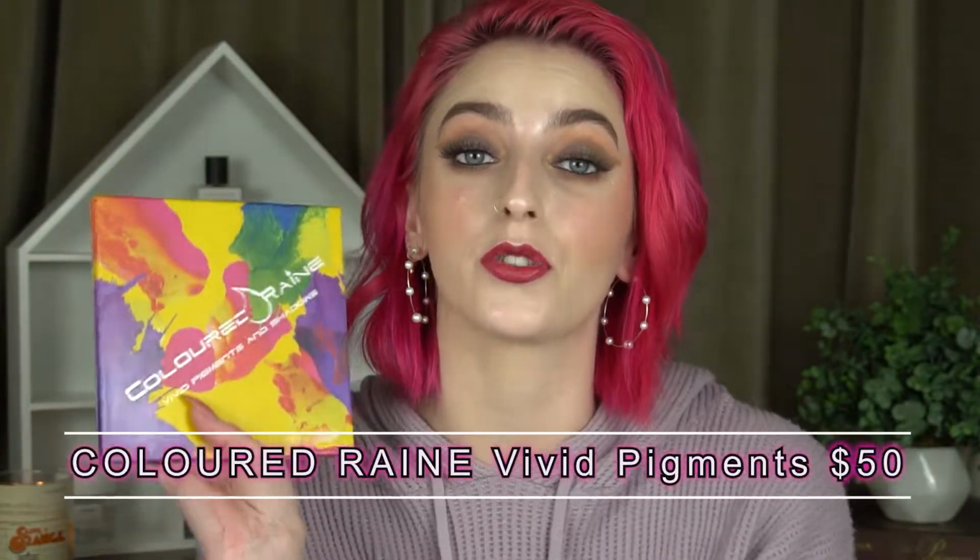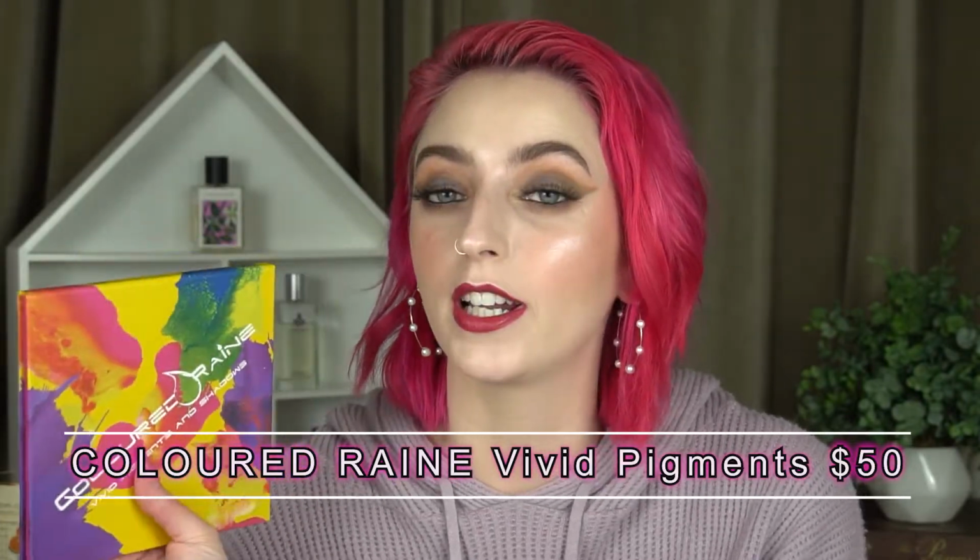I'm kind of mapping it out on my floor so I can kind of get a visual. This next one was also a disappointment, and I did a palette bingo with this, and that was the Colored Raine Vivid Pigments. I wanted this so badly. It was on in my bullet journal. I have this whole beauty wishes spread, or I did in 2019, and I think 2018 as well. It lived there, and this was on my list. I believe it was Jay Kissa I saw do a video with this palette, and I wanted it so badly.